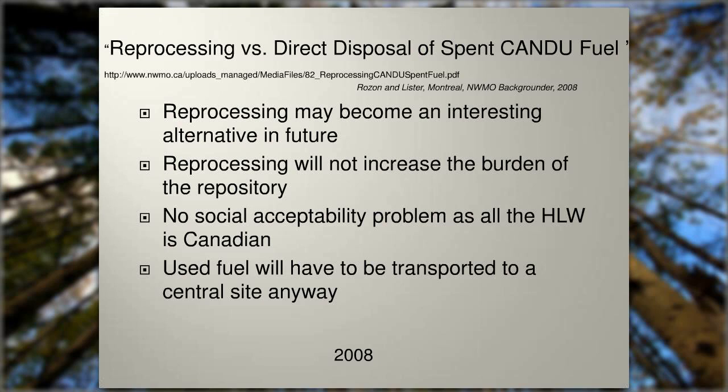And the used fuel will have to be transported to a central site anyway, so what difference does it make, basically, is what they're saying, whether you reprocess it or don't reprocess it. I think that this shows you the really cavalier attitude towards the communities, because the communities have no idea what they're in store for if there is going to be reprocessing later on. Their communities are going to become among the most radioactively polluted sites on Earth.